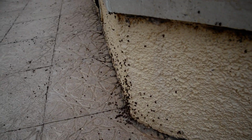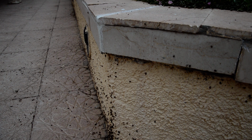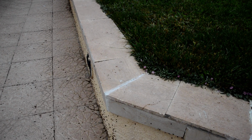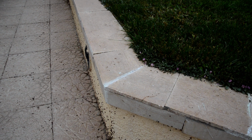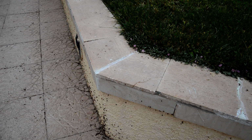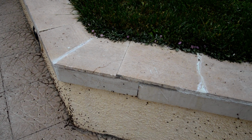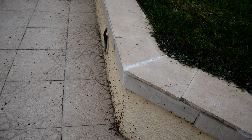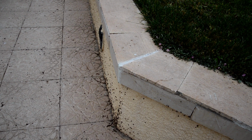They're all kind of stationary right now. They've all withdrawn into their shells, because as you can see, the wall and the tiles on the top of the little wall, the sides and the top, are actually dry. Early in the morning when it was wet, they were moving about and crawling around. So maybe some other day we'll come back when it's wet to get that footage.